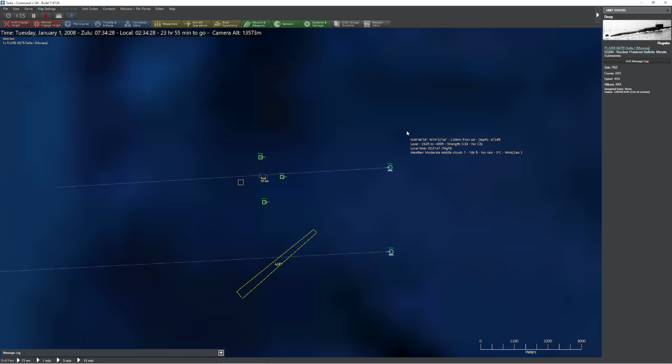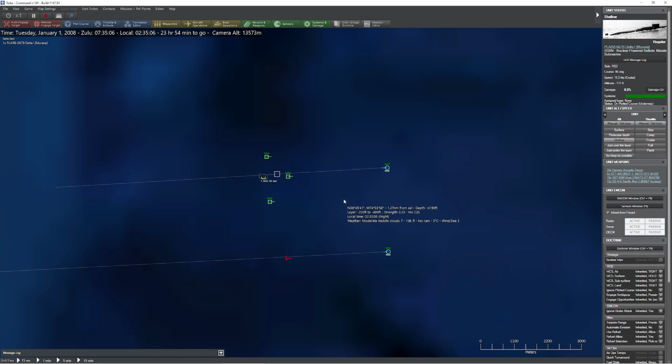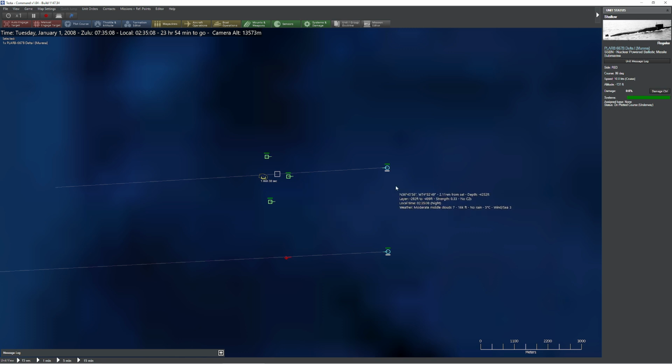But notice the third boomer is completely invisible to us at this time. He's right there, and we still cannot pick up this boomer. It's just chilling. So we keep going, we keep going, we keep going. Notice we still have no knowledge.